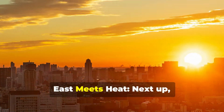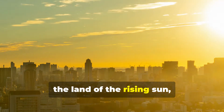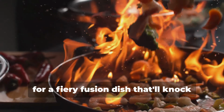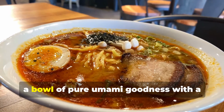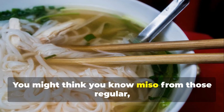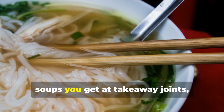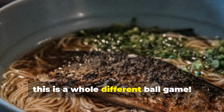Number 2, East meets heat. Next up, we're taking a trip to Japan, the land of the rising sun, for a fiery fusion dish that'll knock your socks off. We're talking spicy miso ramen, a bowl of pure umami goodness with a fiery twist. You might think you know miso from those regular soups you get at takeaway joints, but let me tell you, this is a whole different ball game.